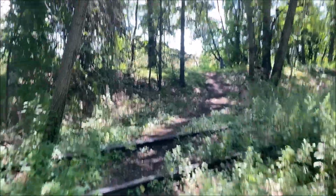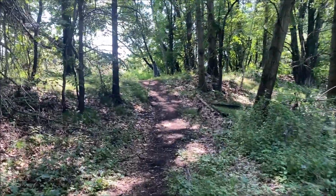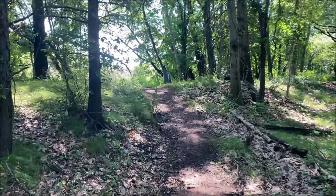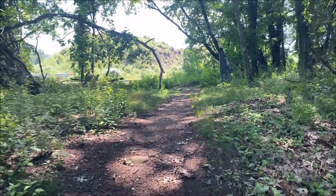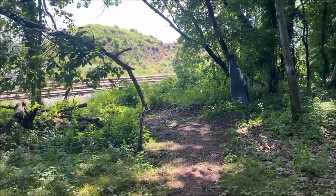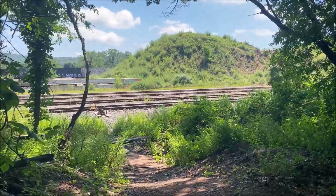Now, I do want to see if there's anything we can check over here. I don't know how well you can hear it on this video, but there's actually the sounds of a running train right now. So that railroad that we saw earlier today, I believe that was actually an active railroad, because I can hear a train running right now. So I kind of want to see if we can see it from here. Yeah, check this out. This is the active railroad right here.